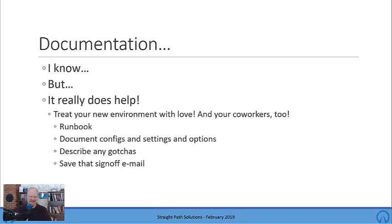But we can't do that. We can't just do our upgrade and then say, leave me alone. We have to document. So I know you don't like it, but it really, really does help. You're not going to be at your company forever. Now, if you are here and you're with Straight Path, I hope you will be. I like the team we have right now. But you probably won't be at your company forever. Somebody else is going to take it over.